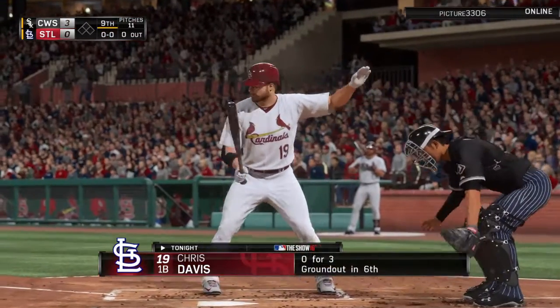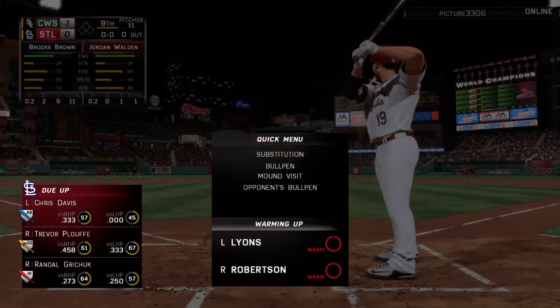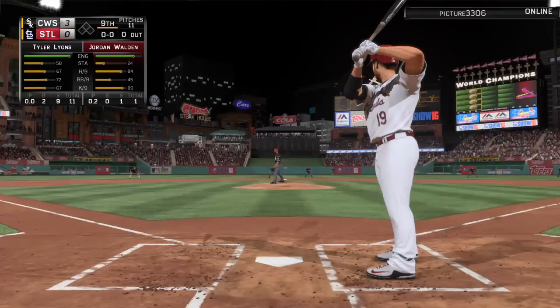Chris Davis will stand in now, hoping to get on track as they've been able to neutralize his power out of the cleanup spot. 0 for 3 thus far.